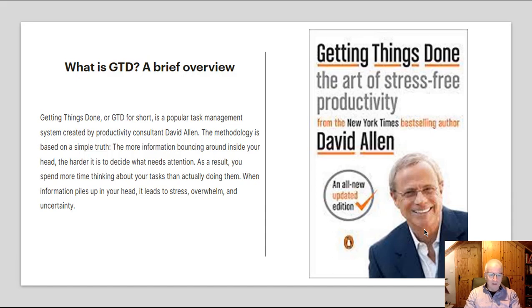We wind up spending more time thinking about what we should be doing about the task, and trying to manage it and trying to remember it, rather than doing what the important thing is, getting things done, tackling it head on. We wind up feeling stressed out, overwhelmed, which ultimately is going to lead to, well, less productivity.